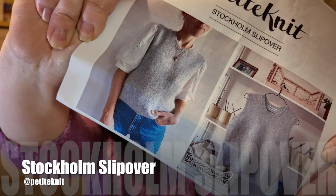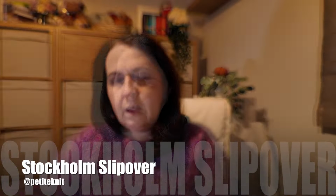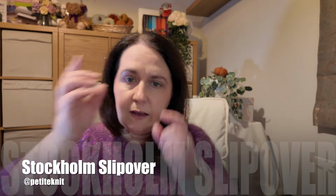So I pulled it back. I used the yarn for something else. So I finally settled on the Stockholm Slipover by Petite Knit. I'll maybe put a picture of this in, but the Stockholm by Petite Knit. As I say, when I was over at Hank's, I wanted something a slightly richer colour. I do like that grey, but I wanted something a little bit richer against my skin tone.